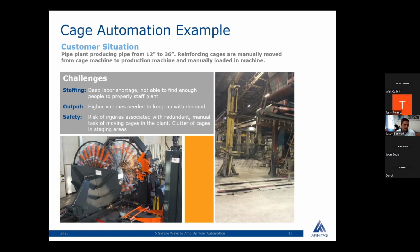Some of the challenges with that, some areas have a deep labor shortage and they can't even find enough people to properly staff the plant. In terms of output, when you need higher volumes to keep up with the demand, that's difficult to do when you can't find more labor. And then with the cages specifically, a lot of plants I've been in, they get produced on the machine and they're either rolled across the floor and kind of just bunched up in an area, or maybe they're all kind of clustered around the machine, but it can make it a bit cluttered, and there's a risk of injury associated with the redundant manual process of handling the cages.